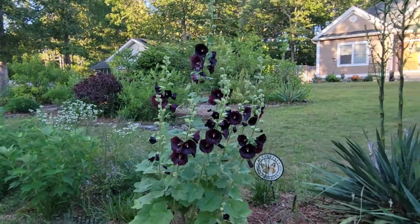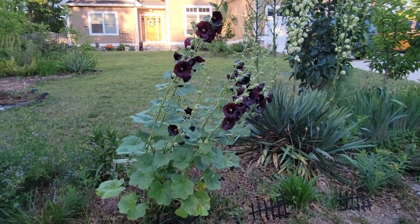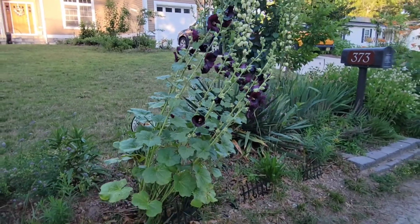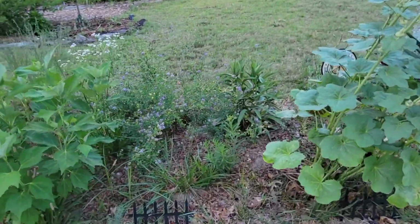This is the beautiful black-flowered hollyhock, and we've had a windy couple of days, so you can see that it's kind of suffering a little bit, and I think it may fall, so I do need to support that in some way. I need to bring a stake out here and take care of that.